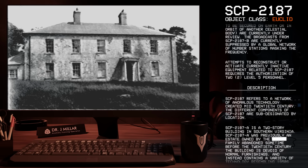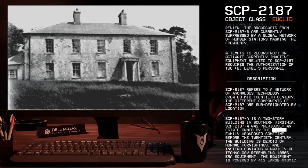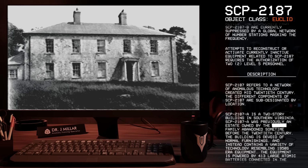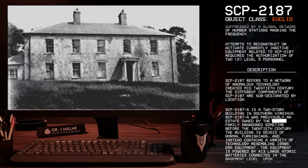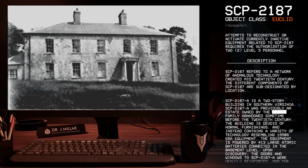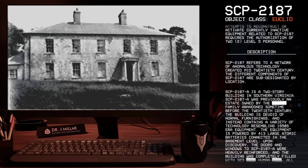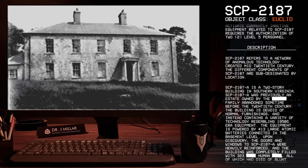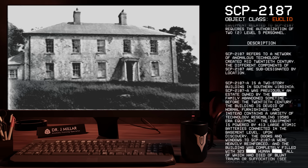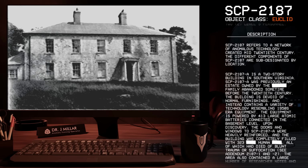Description: SCP-2187 refers to a network of anomalous technology created mid-20th century. The different components of SCP-2187 are sub-designated by location. SCP-2187-A is a 2-story building in Southern Virginia. SCP-2187-A was previously an estate owned by the family, abandoned sometime before the 20th century.